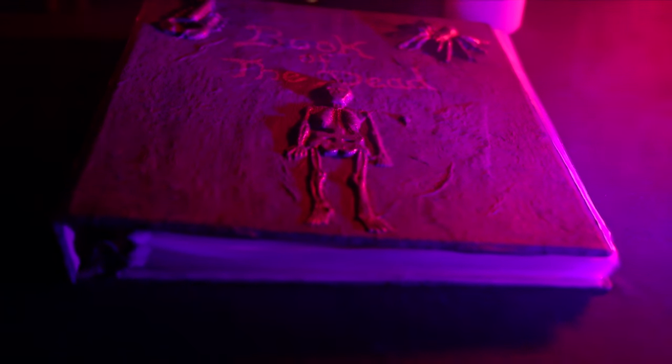Book of the Dead! It's getting so big. You're getting so big, yes you are!